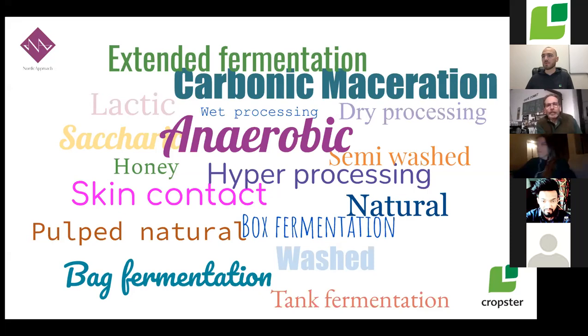All right, so before we go any deeper into this conversation, I want to bring in Morten. Morten, there's a lot of these terms floating around. We mentioned extended fermentation, carbonic maceration, anaerobic fermentation. Maybe Morten, you can talk to us a little bit about what these terms are and what they mean.